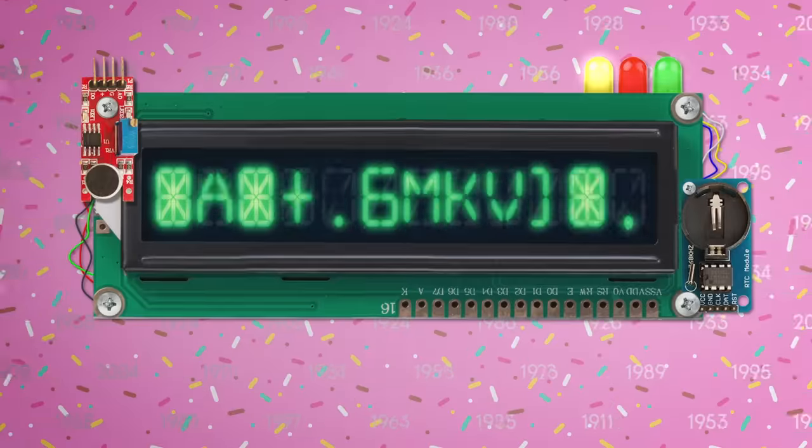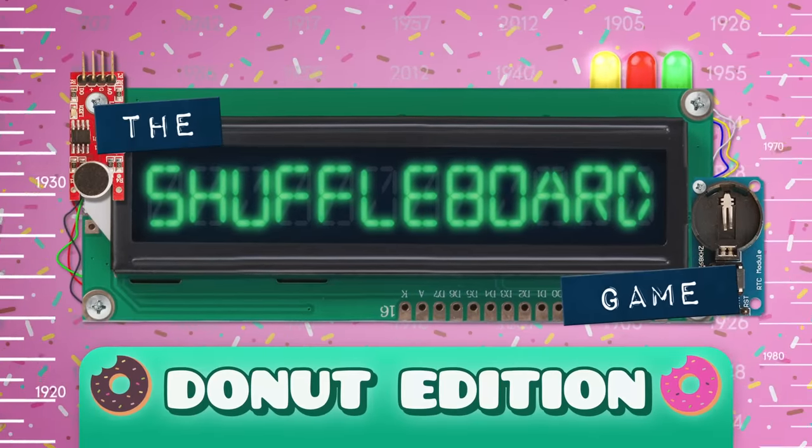Donuts have been around since the early 1800s, but history's best donut creations have come actually in the last 100 years. I think there's a strong argument for that, which we will explore today as we learn about them together while scooting donuts down a board. It's time for the Shuffleboard Game, Donut Edition.